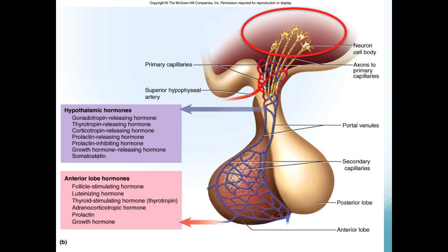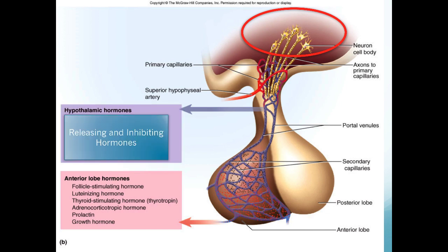Here in the hypothalamus, we have neuroendocrine cells. They receive neuronal input and in response make hormones. Down here by this arrow, we have the anterior pituitary. We'll come back in a few slides and look at the posterior pituitary. Remember all those hypothalamic hormones we said? For this lab, you can just refer to them as releasing and inhibiting hormones.